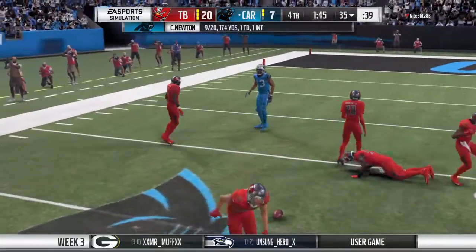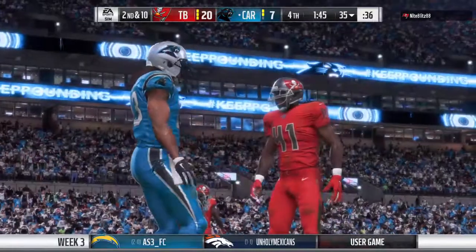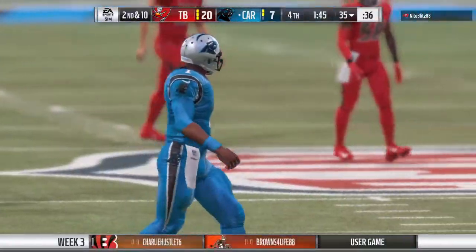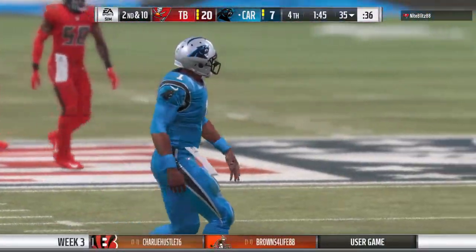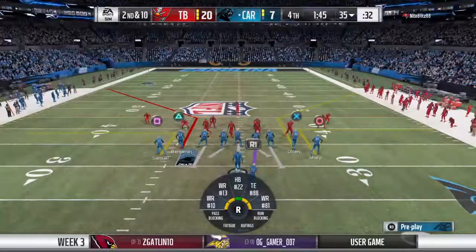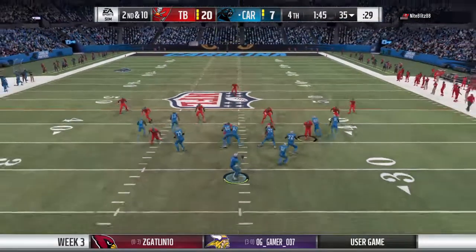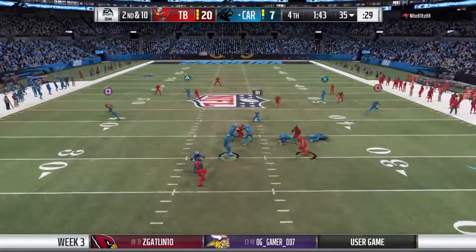And that one falls incomplete. Looked like he might have had position there, but he couldn't hold on at 2nd down. Got to be wary of throwing an interception here because the defense knows they're going to get tested deep. That's why they're going to put a couple of extra guys back there to try and prevent that. Yeah, late in the fourth quarter here, trying to preserve the lead.